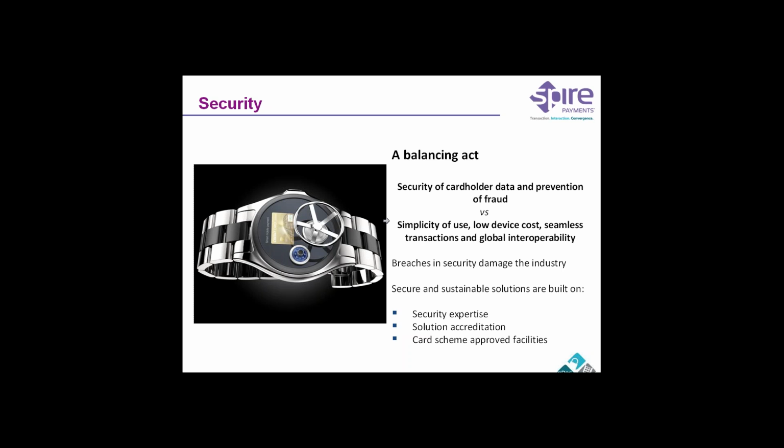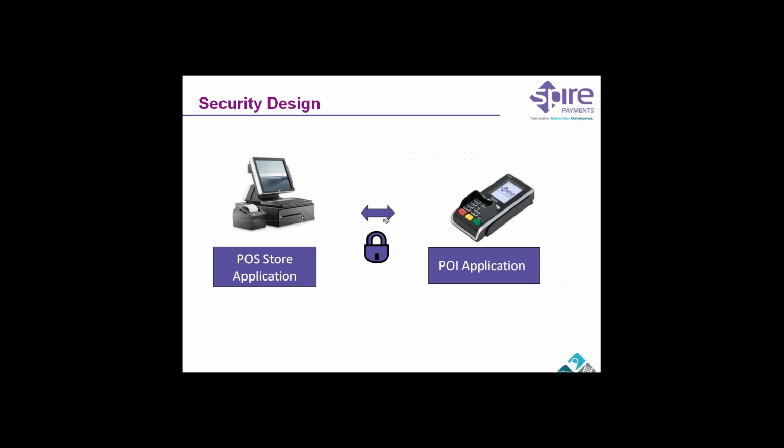So what I'm going to do is hand over to Carlos again, who's going to talk a little bit about the actual devices themselves and what is actually implemented with them for this security aspect. So Carlos, next slide, please.